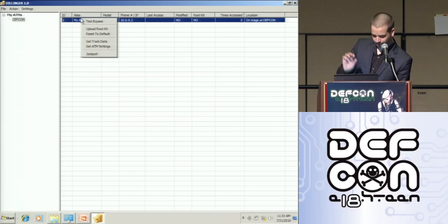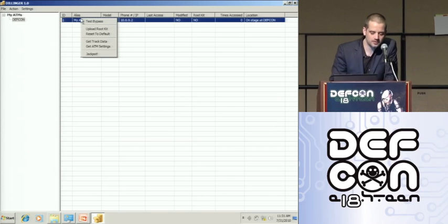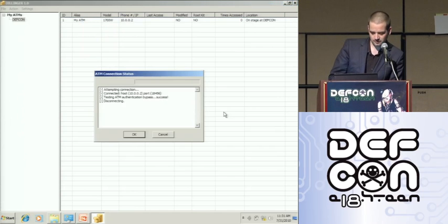Okay, so of course I can test the bypass, which is important. This will allow me to ensure that the authentication bypass actually exists but won't modify anything on the system. So I'm going to attempt connection, connected, testing ATM authentication bypass, success.